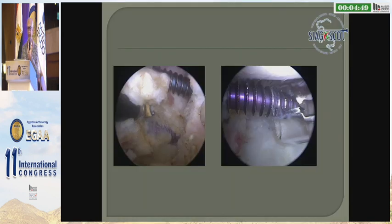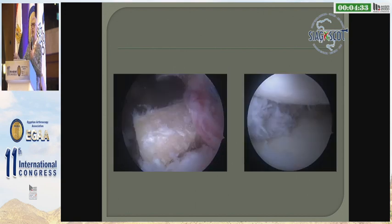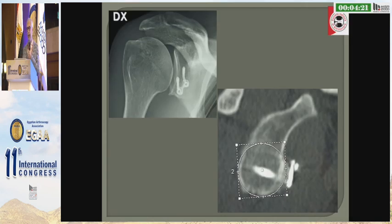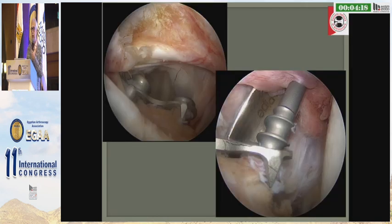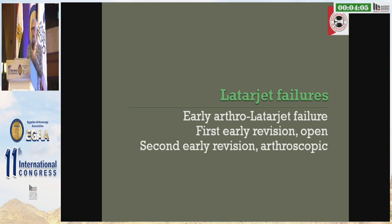This is a Latarjet failure. We have to deal with loose bodies or withdraw anchors, and we can use grafts to augment the glenoid. And then the distal capsule, if any remaining, to re-establish the stability. This is a failed Latarjet and revision. We have to take the plate and screws off, and this is what we do. We do a remplissage and then a bone block.